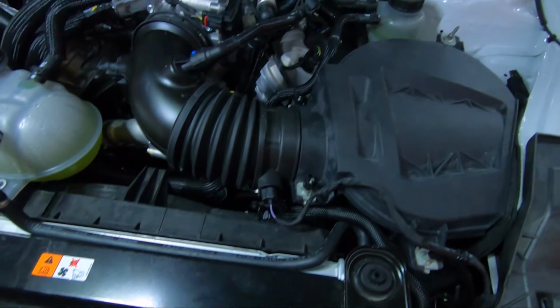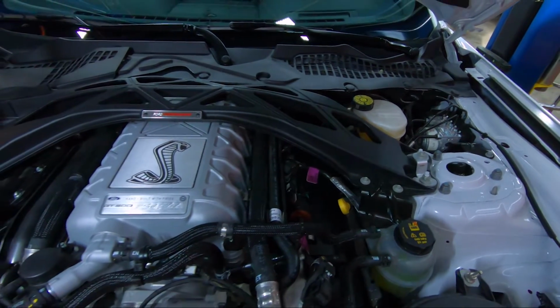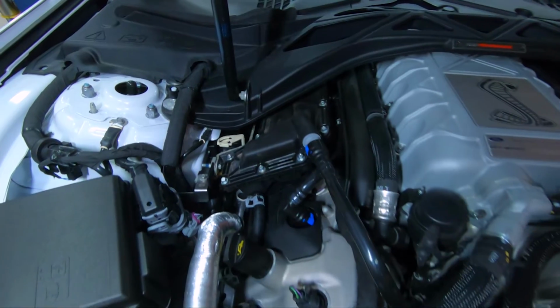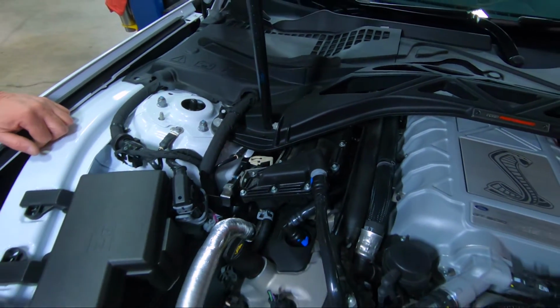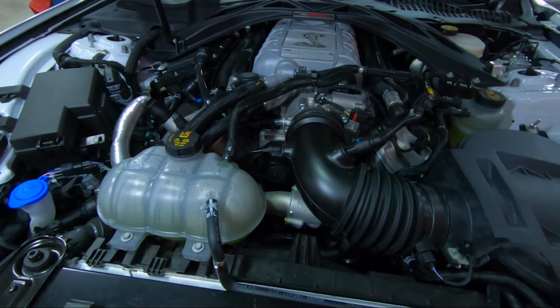Now this car, being the golden ticket car, comes with the oil catch can here. That's actually part of the handling package. I mean, everything under here is looking sweet, man. She is absolutely gorgeous, guys.